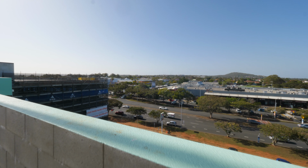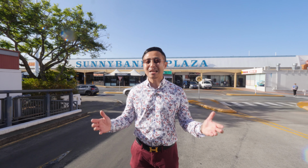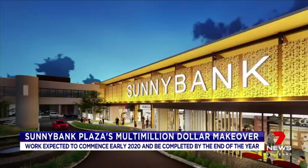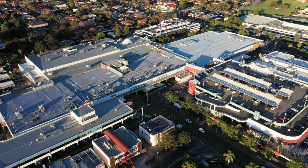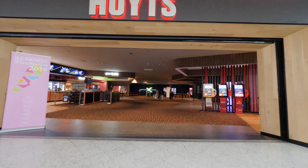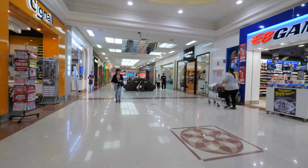And excitingly, a development application for refurbishment and upgrade works at the Sunnybank Plaza has been lodged with Brisbane City Council, as seen on Channel 7 News. Shoppers south of the city will soon be able to enjoy a better shopping and dining experience. With a multi-million dollar makeover planned for Sunnybank Plaza, the plaza will remain open during construction, which will significantly increase the restaurant space. The centre is anchored by strong performing major retailers, Kmart, Coles Supermarket, and Hoyts Cinema, alongside a vibrant international dining precinct and more than 130 specialty stores.